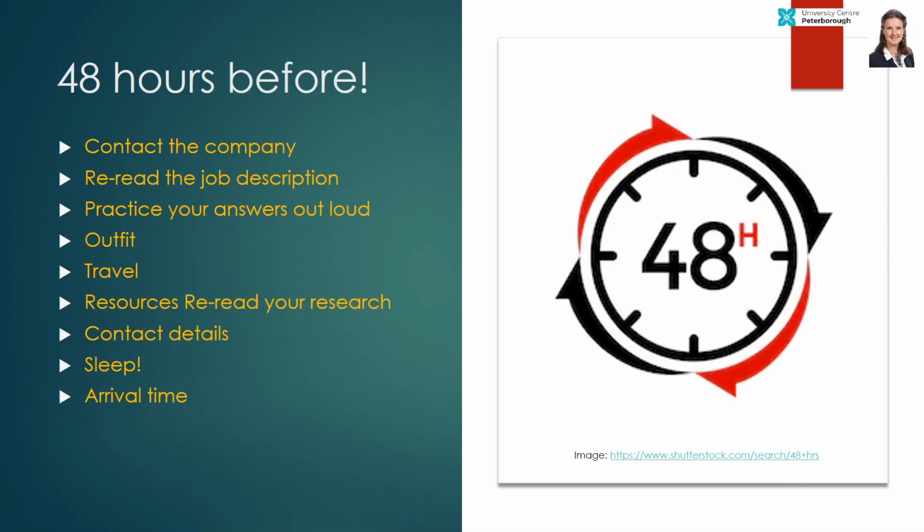And there's just a few things with your final preparation. Up to 48 hours before your interview, contact the company and confirm your attendance at the stated date, time, location, and the name of the person you are to meet. This just reassures yourself and shows the company that you're forward thinking. Reread the job description and ensure you can tailor your answers to the essential and desirable criteria.